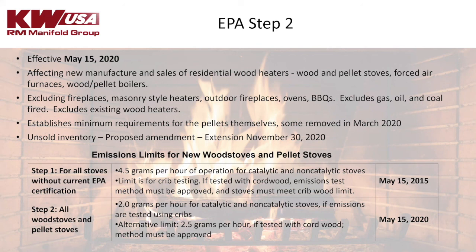But this EPA Step 2 has caused a lot of unsold inventory of these wood pellet boilers as well as wood pellet stoves. So originally, the manufacturers and the retailers for these stoves proposed an amendment to extend it by 2 years to May 2022. But EPA came back and said, no, you guys have had 5 years to figure this out, and turned them down and said you've got until May of this year. And now, because of the pandemic, they proposed an extension to extend sales until November 30th of this year. So we'll see what EPA comes back and says. They have not ruled on that yet.